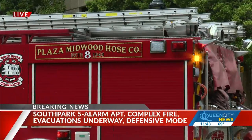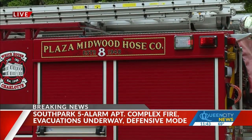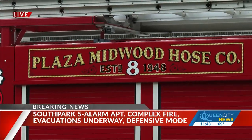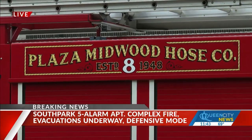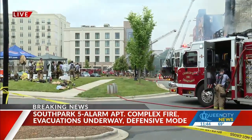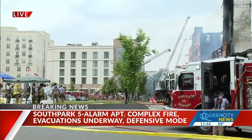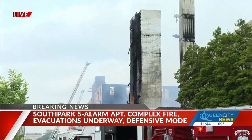And Chief Sharp, will this be a fire and a response that departments, not only Charlotte included, but others look at in how they responded and how they were able to rescue this crane operator? Oh, yes.